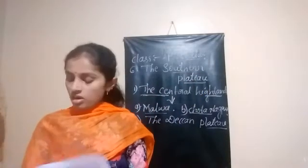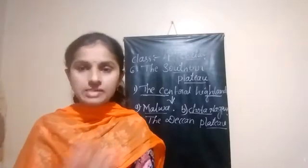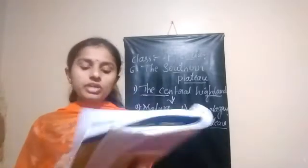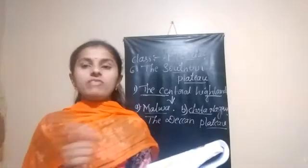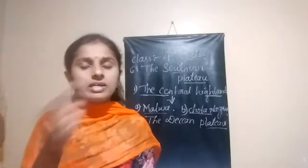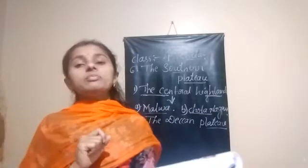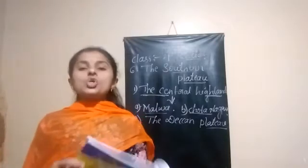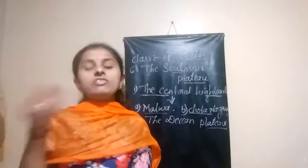On page number 39 they have given the map of the southern plateau, so refer to that map. The Deccan plateau is bordered by the Western Ghats in the west and by the Eastern Ghats in the east. The middle part is called the Deccan Plateau in the southern part of India.